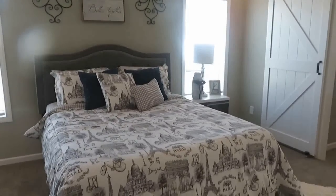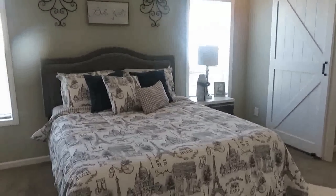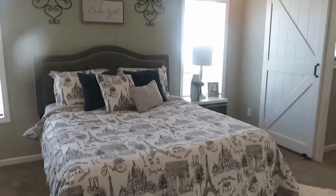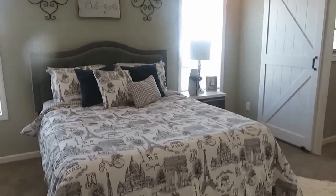For instance, you may want the size of the master bath to be bigger, and you may also want the sinks on the opposite wall. Well, in most cases, you may be able to add square footage. You may not be able to move the plumbing in that home.